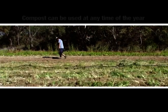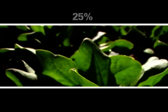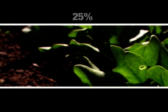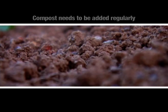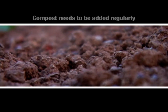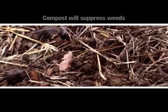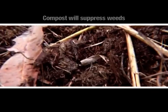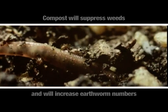Vegetable farmers mostly turn it into the soil when preparing the bed for a crop. You can apply compost at any time of the year. You get the best results when more than 25% of the topsoil is compost. You need to regularly add compost because it breaks down in the soil. Compost used as a mulch will suppress weed germination. Compost will increase the numbers of earthworms in the soil, which is beneficial for soil health.